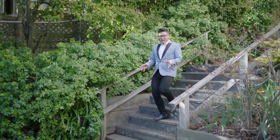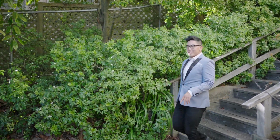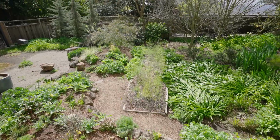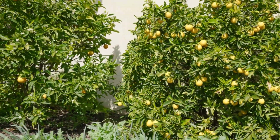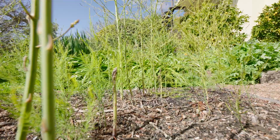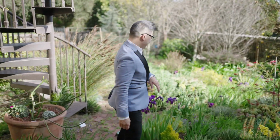One of the current owners is actually a landscape architect, and you can tell that immediately the second you step into this Garden of Eden. Literally dozens and dozens of varieties of plants and flowers and trees. There's even an asparagus garden. Imagine that.